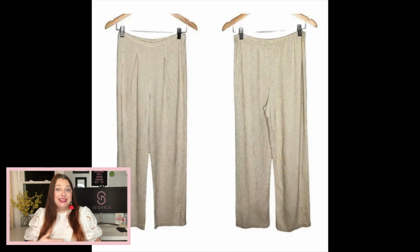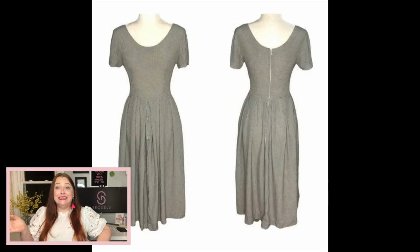Here is a pair of pants that I recently added to my closet from a current Jomar box. And of course, from that same Jomar box, which was basically a box full of checks, plaids, and gingham. So it was right on trend, even though these are all vintage items. This one is perfect, and this one would look gorgeous with that leather jacket over it.